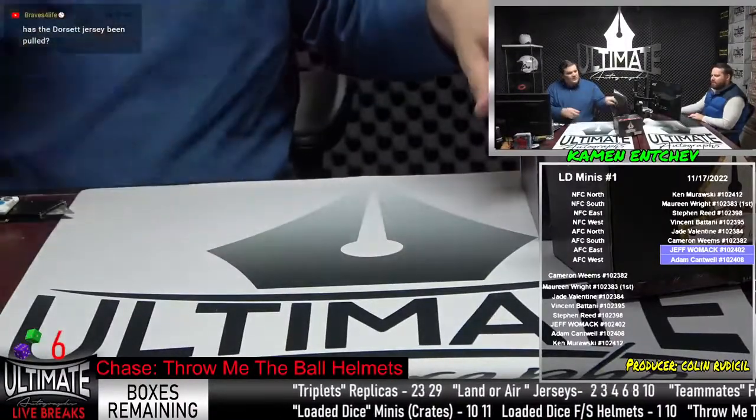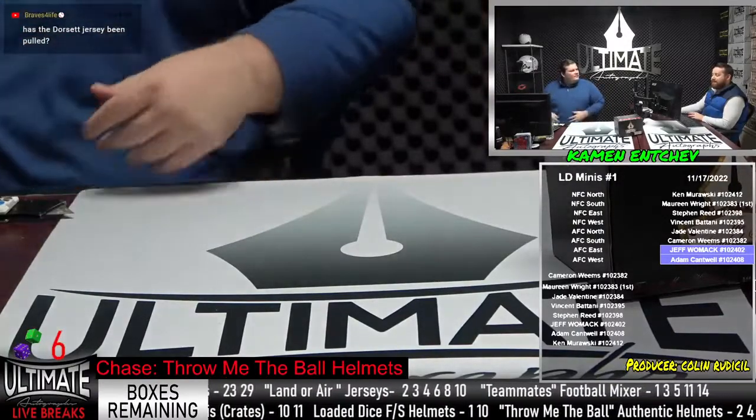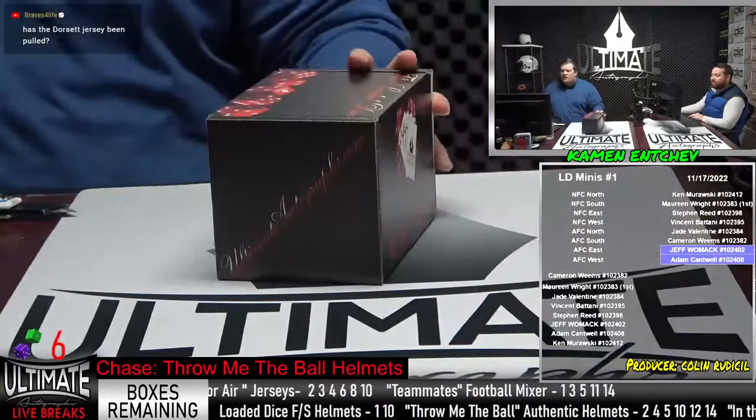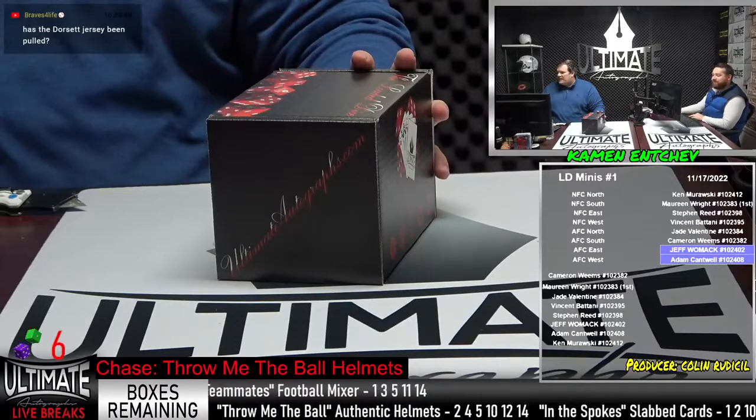Dorsett jersey has not been pulled. Nope. Did you guys pull any headliners yesterday? Jim Kelly. Lone headliner gone in that New Jersey series. Yeah, Tony Dorsett is there. Tanner, so come and get him, Tanner.